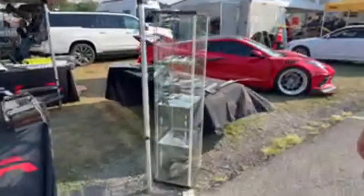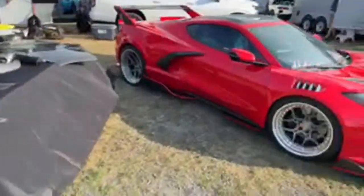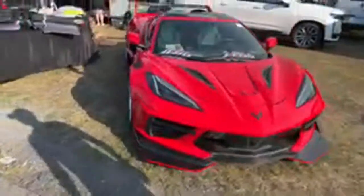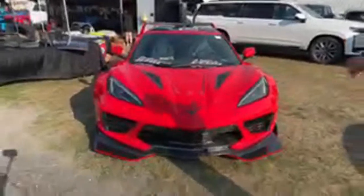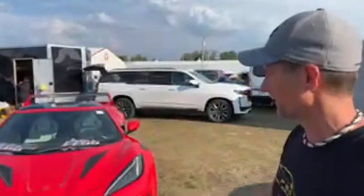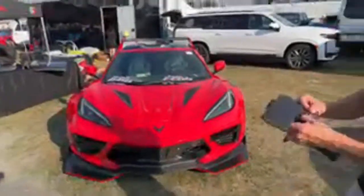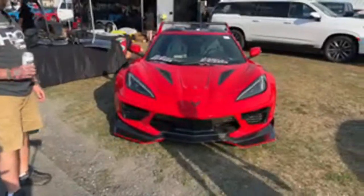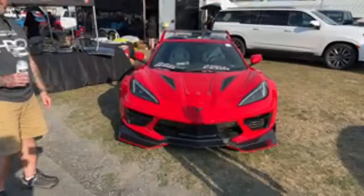All right. So they have some carbon fiber pieces, of course. And then they have the wide body design for the C8 Corvette, which looks really cool. Dude, I posted this car and it blew up on Instagram. What caught me off guard is so many people liked it. What do you guys think of a wide body design like this? Let me know.